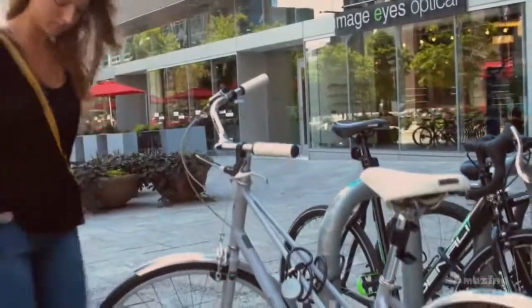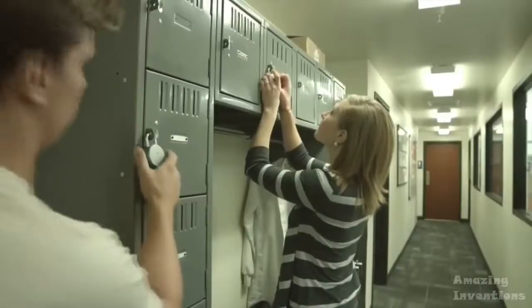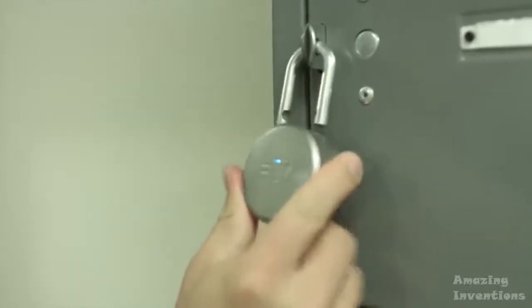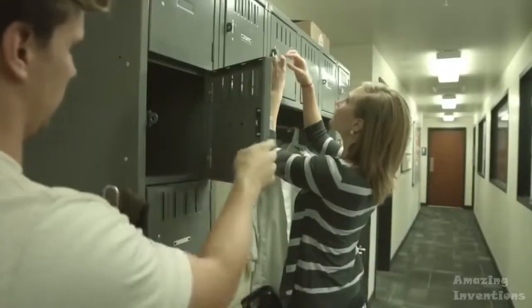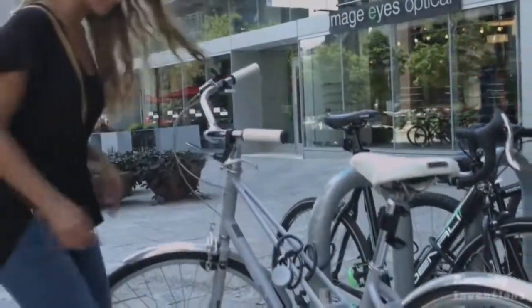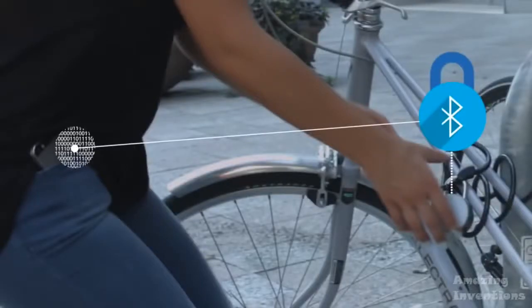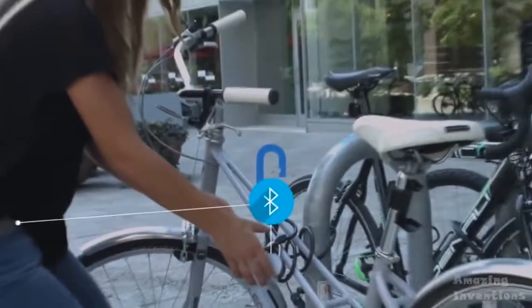By using your smartphone and the Nokey, you can effortlessly protect your belongings and go. Whether you're protecting your bike, your locker, or anything else, all you need is your smartphone and your Nokey, and you're good to go. The Nokey uses wireless Bluetooth technology. When clicked, it automatically looks for a phone with a compatible key and unlocks. You don't even need to remove your phone from your pocket or purse.